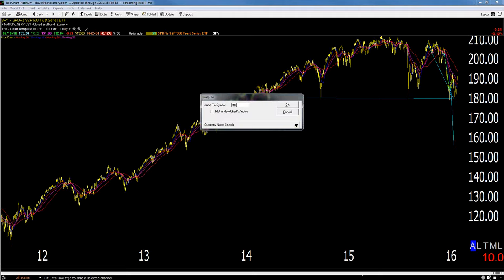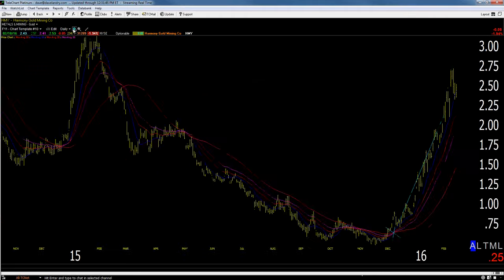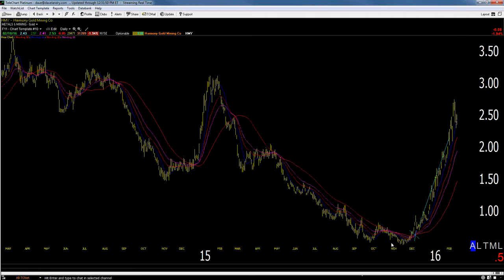Okay, getting several questions for HMY from Steve, from Andre. HMY looks good. This is one of those ones that did not have a whole lot of supply, did make a nice bow tie back here, did take off, but I think you need to wait for a deeper pullback because it's already doubled or tripled in value. So it's gotten a little far ahead of itself.